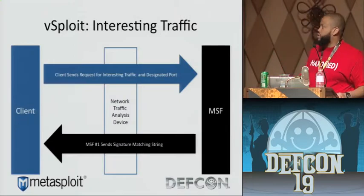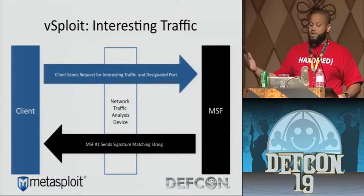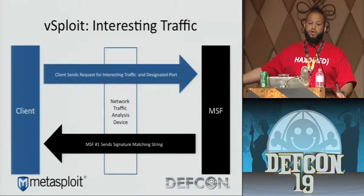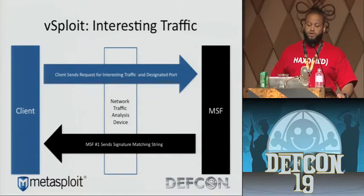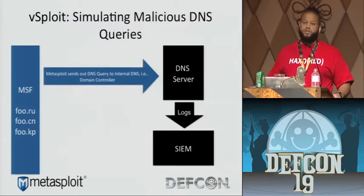So what I'm calling interesting traffic, I used to do a lot of network engineering, and we had this term, it's probably a Cisco term, interesting traffic. So basically what you want to do from a client, and this is one of the things you can do from a web browser or many other things. You have Metasploit framework on one side, a web browser on the other, and you can do requests, and then Metasploit framework is going to send you data that looks like PII or whatever other kind of traffic.